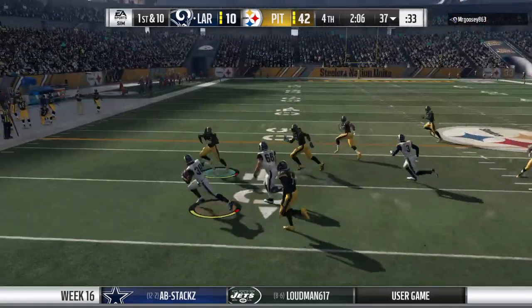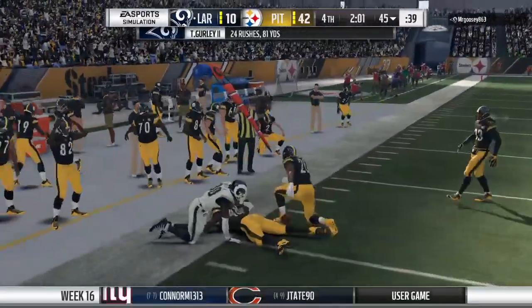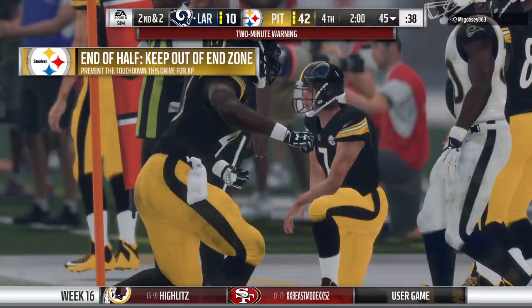Now they'll pitch it back to Gurley. And some room to roam now. And he takes this up right near the 45-yard line. It's a gain of 8, and it's going to take us to the 2-minute warning.